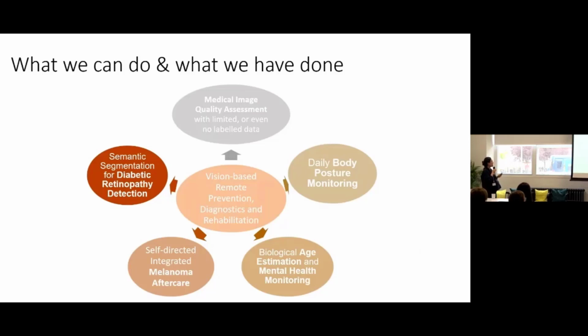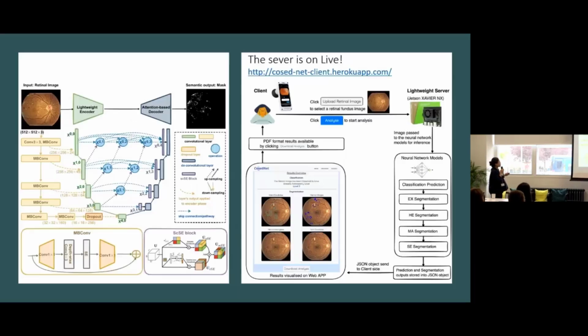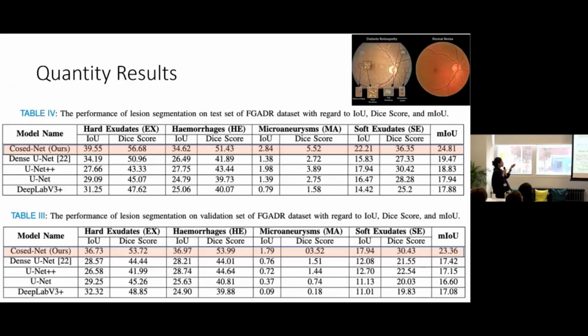The next page, please. This one is about semantic segmentation. We're trying to detect the lesion. Next page. In this one, we proposed a lightweight network for diabetic retinopathy. Next page, please. Let's skip this nerdy stuff. We use two data sets which are available nowadays, and we also have the benchmarks.